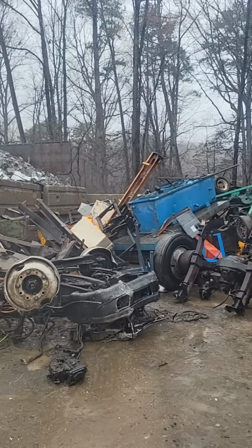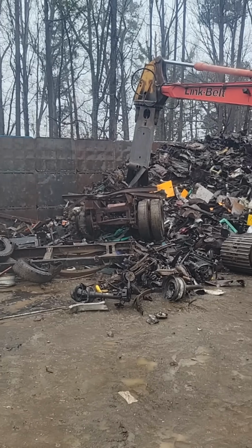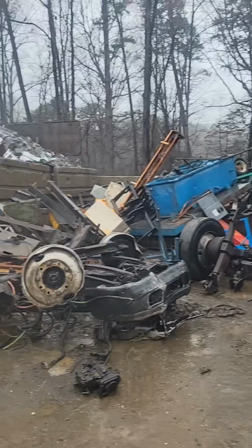We did move a lot of this material that was in this pile over to the stationary shear, but he's chopping up anything that cannot go through the stationary shear.